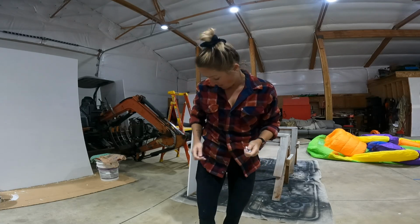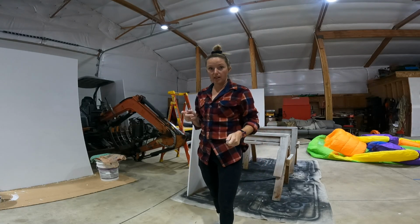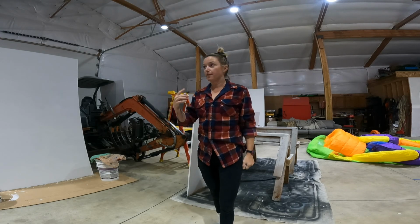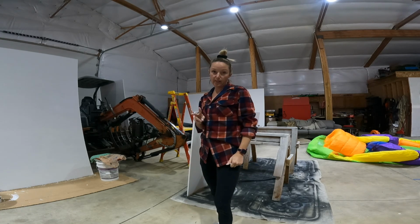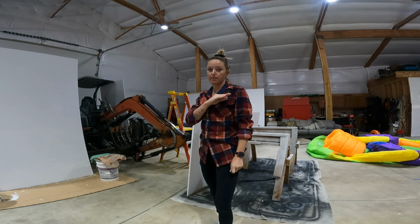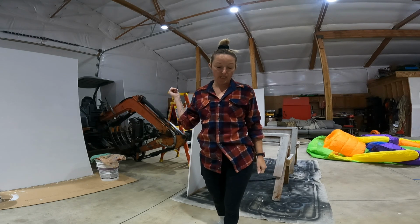Good morning! So I got up and I got started right away. I came in here, I didn't film it, sorry. I flipped all the boards around and I just finished the second coat on all the ones that I started last night. So my hope is I'm gonna let them dry for a couple hours today.